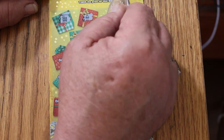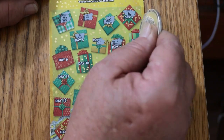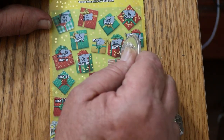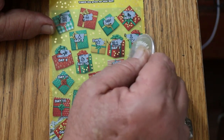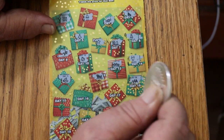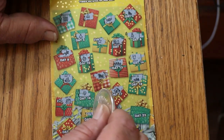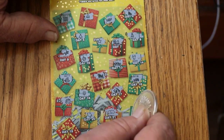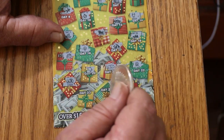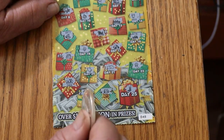Looking for a Santa Claus. Looking for another 10 times symbol. All the pretty little Christmassy things here, but not what we're looking for. No. Nope. We got gloves. We got all sorts of stuff here. Cookies and snow globes. Whatever that is, I don't know. What is that? Cabin, oh yeah. Nope. And no. Nothing on that one.